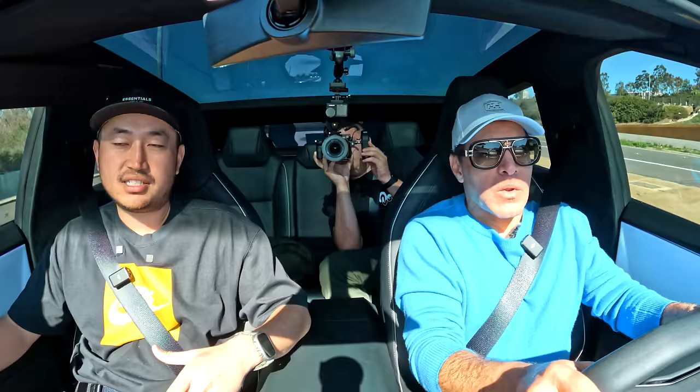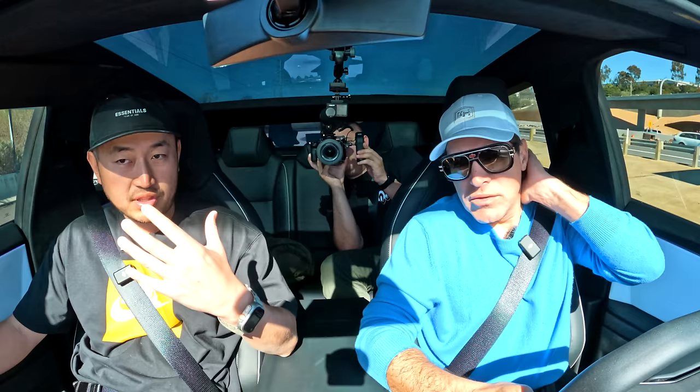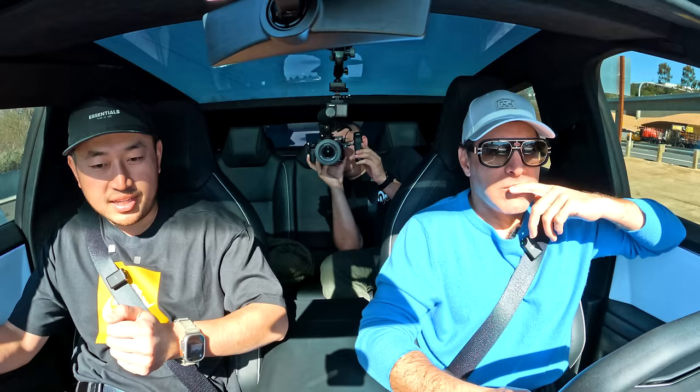What's the length of it? Is it 11, 12 feet? 228 inches. Oh yeah, I think that's what it is. But what's really nice, even though it's a long car, the rear steering helps a lot when you're trying to get into a parallel park. Yeah, so really nice with that.